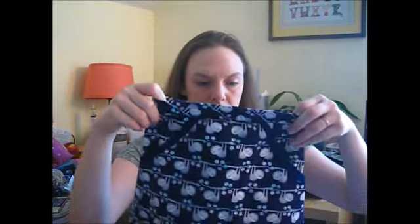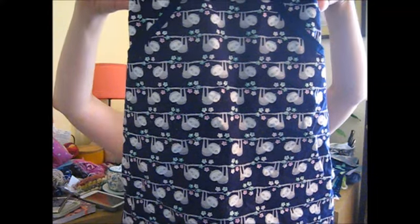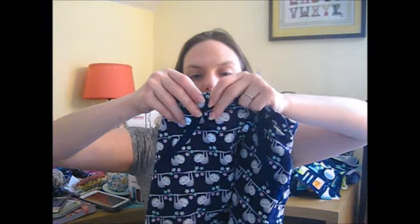So then the second finished object is the same kind of skirt, but I did it with sloths. So this one I made the waistband a lot smaller, but I overcorrected. So I made it too small, so it was really hard to get the elastic through. I had to shove it and curse, because I think that helps. I really do.